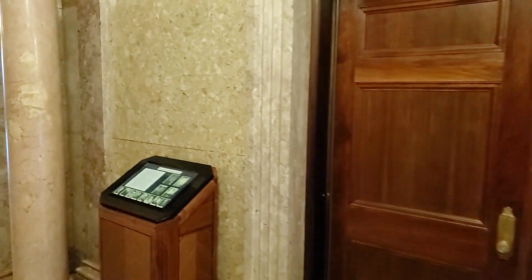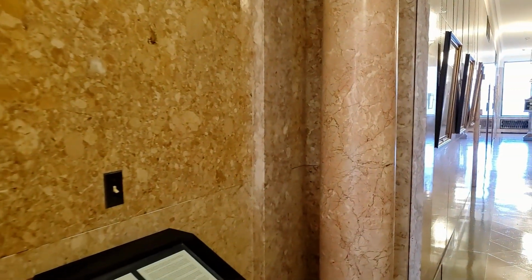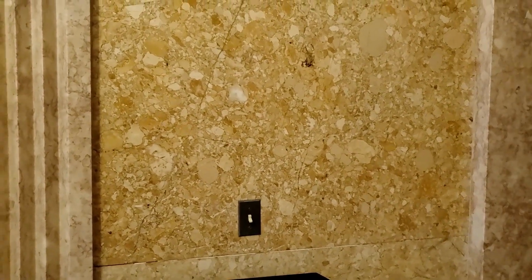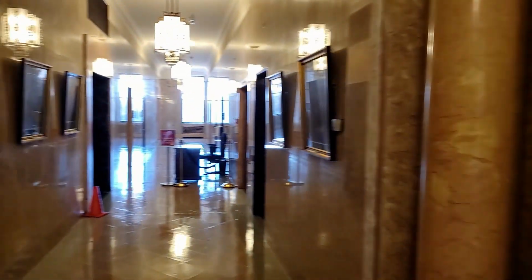But it's still crazy to think that those are bullet holes that happened in that moment. I don't see any anywhere else, looking at these other columns here. And I don't know, maybe the bullet that killed Huey Long might not have exited his body. It might not have hit a piece of wall at all.